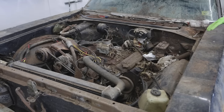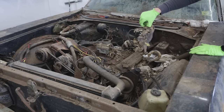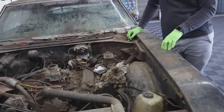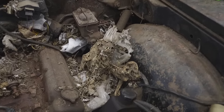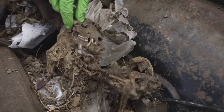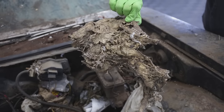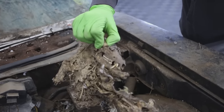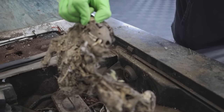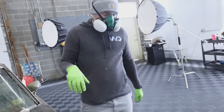Oh my, dude, what is that? Bro. Dude, what is that? I think it's an opossum skeleton. Look at his tail. Oh my gosh. What? How did it die in there? Ew. That is disgusting. This is the grossest thing I've ever found in a car. Thank God I can't smell it.